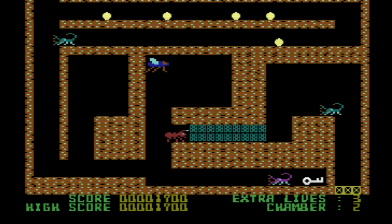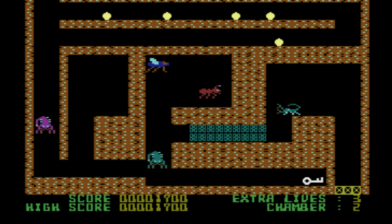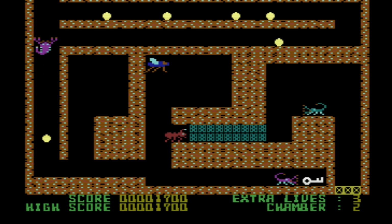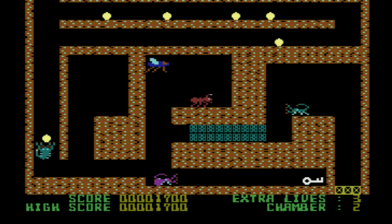The sound effects are imprinted on my soul. So the sound of the ant running around going dugga dugga dugga dugga dugga, and then picking up the key would be beep boop. There's a dugga dugga dugga beep boop.